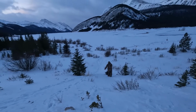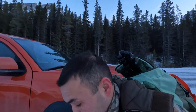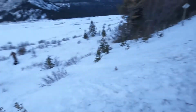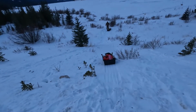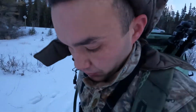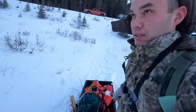Yeah, there is some deep snow. We're gonna see what we can catch. We didn't bring any tents. It's gonna be warmer today, so watch out! Pretty deep snow, as you can see. Gotta stay on the back trail.